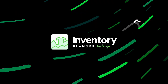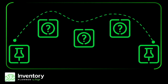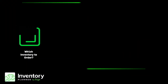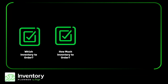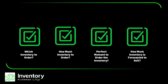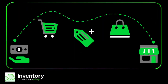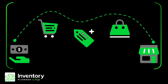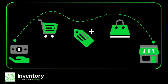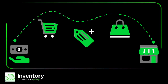But Inventory Planner is. Inventory Planner is a market-leading inventory forecasting and planning solution for e-commerce and multi-channel merchants. It reveals which inventory to order, how much to order, the perfect moment to order it based on our accurate forecasted sales calculations. It helps you sail through market fluctuations and helps you maximize profit by eliminating out-of-stock events and releasing cash from slow-moving items, which you can reinvest in growth. Here's a sneak peek into how it works.